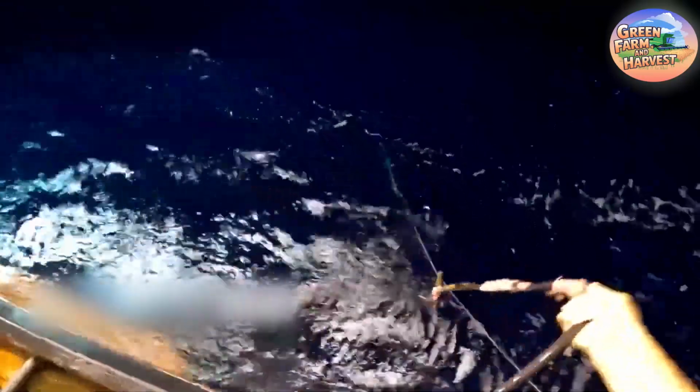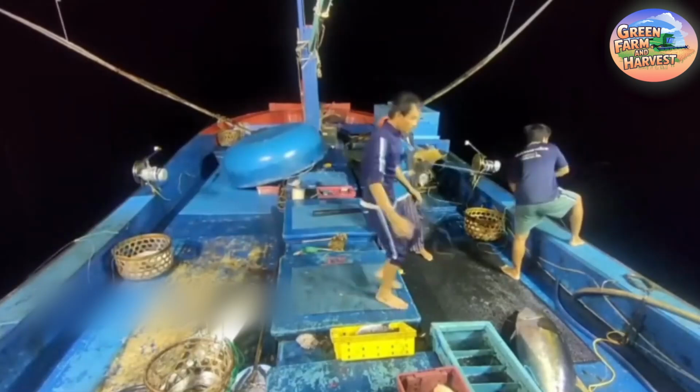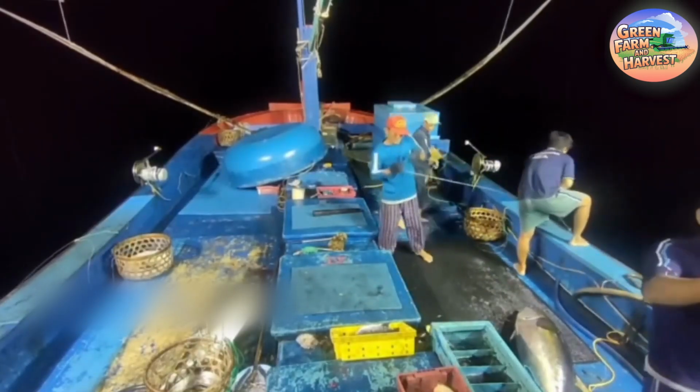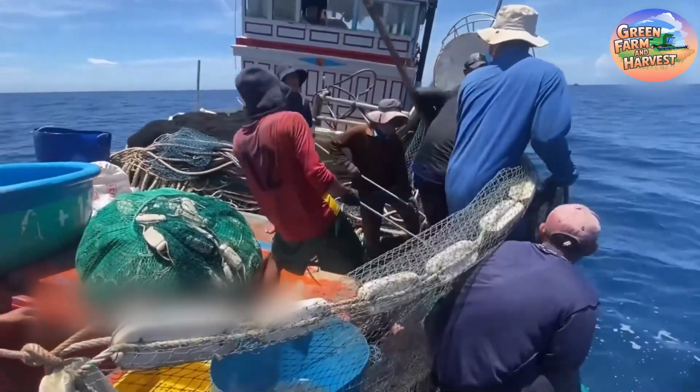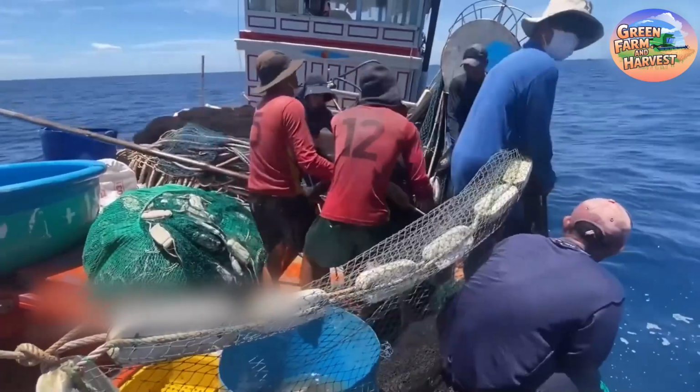Fishermen carefully select bait, often using squid or mackerel, to attract the target species effectively. The longline method is particularly effective for catching bluefin tuna due to its ability to cover vast areas of ocean, allowing fishermen to reach these highly migratory fish during their spawning seasons.